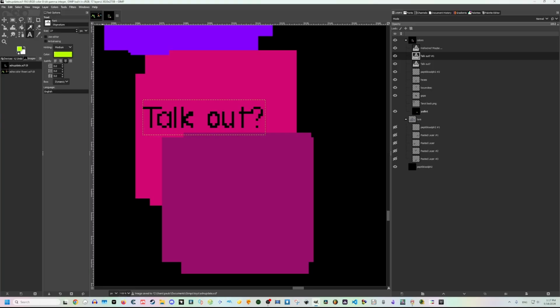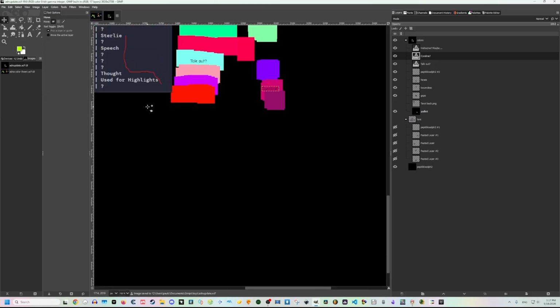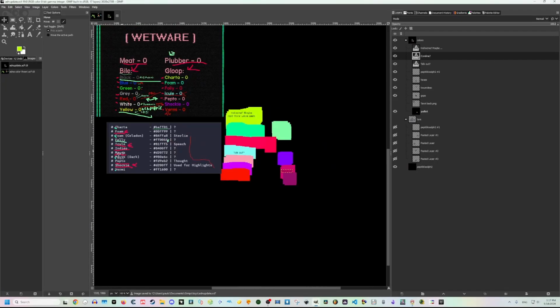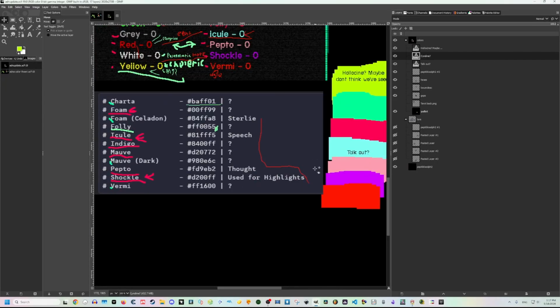Yeah, this is kind of Sindine's color so far, but it might have a wider meaning. Interestingly, Mauve and Folly do show up in dialogue boxes, but they aren't referenced here. Maybe because they show up in relatively more secret stuff, later in the game, whereas Shockle and Pepto and stuff are everywhere.